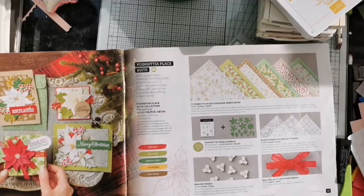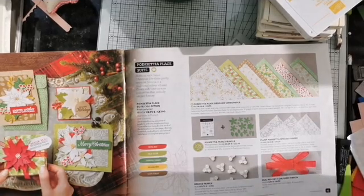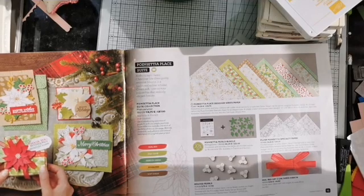And then let's see if I can spot them. I popped them back in here the other day, so they can't be too far away. We have these pearly centres for the poinsettias that are just beautiful.